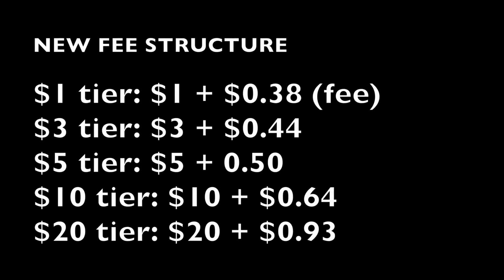For example, if I support one creator at $10, the service fee is only 64 cents. So I'm still pledging $10, but now I'm paying 64 cents as service fee, versus pledging $10 divided by 10 creators, $1 each, where the service fee is $3.80. It feels like when I'm pledging some money to help support creators, I'm also donating money to payment companies, which doesn't feel right at all.